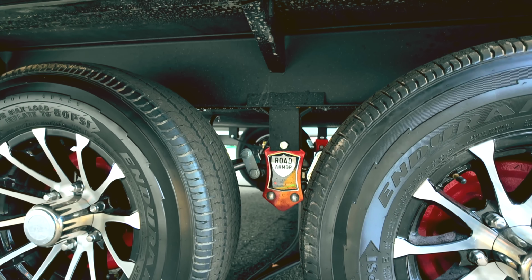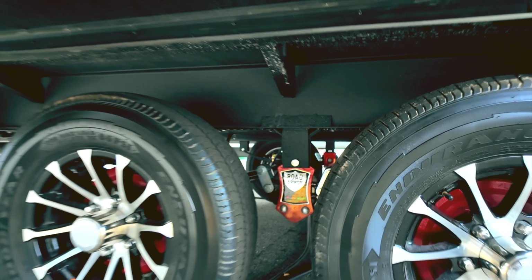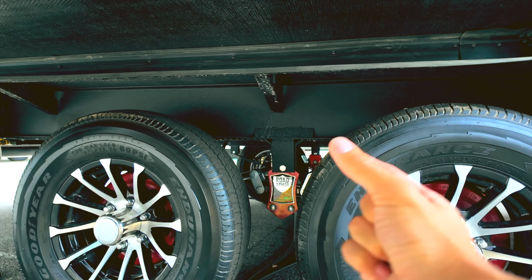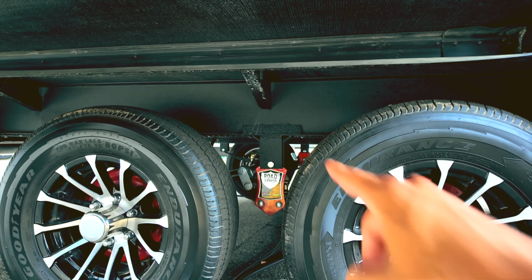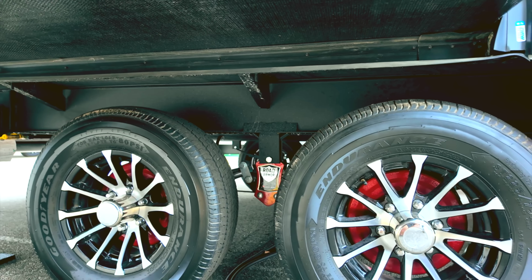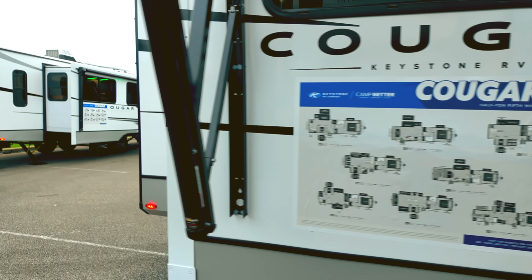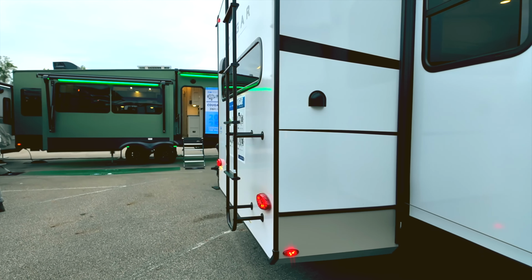It doesn't have the high performance running gear we've seen on some other brands where they do an additional steel tube that runs along this piece underneath the main frame. So I wish it had that additional towing strength there just to make sure no problems occur underneath there. But that's something we've just seen on some other brands that this does not have.